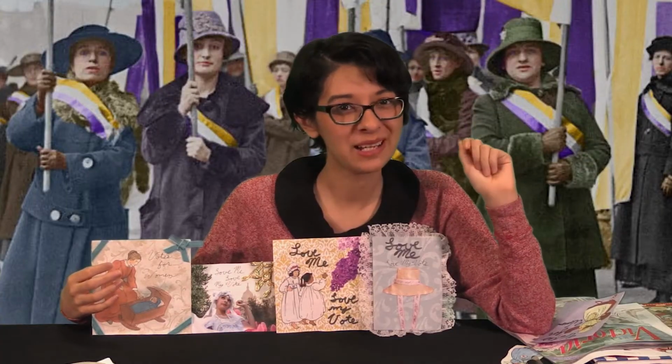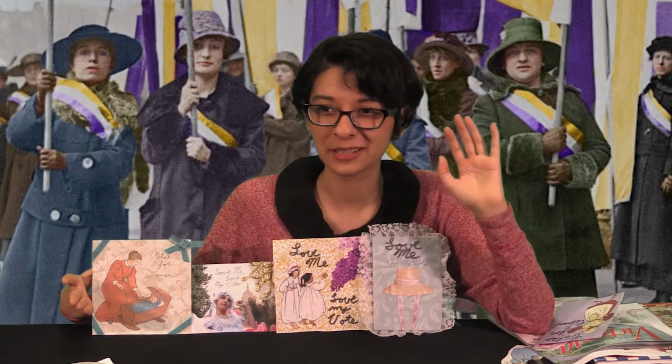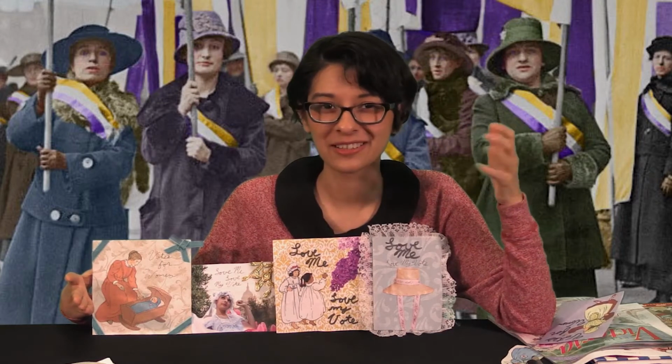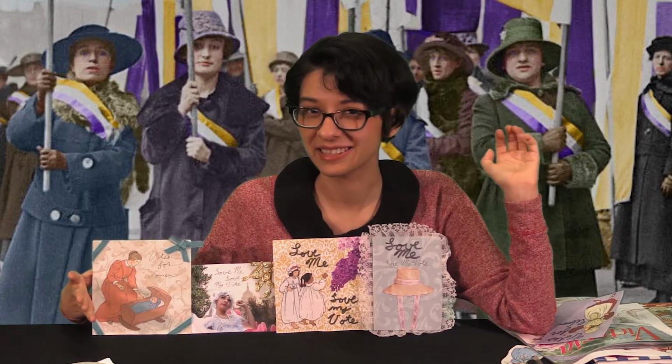So that was my Women's Suffrage Valentine's project. This was really fun to do. It was really quick. I got out some of my creativity, and you can make your Valentines as simple or as complex as you want.